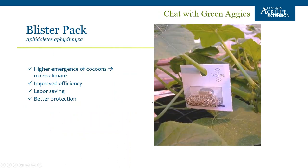This blister pack is also used through Bioline with Aphidoletes. This is a gall midge, and the female lays her eggs usually near the aphids, and it's the larval stages that feed. And so what they found, you can see the carrier is different with this. This is in vermiculite, but the concept is the same. Open up the back door, allow the mature ones to fly out and establish, and you are good to go. Very good protection. Improved efficiency, and you know you're getting your beneficials into that crop.